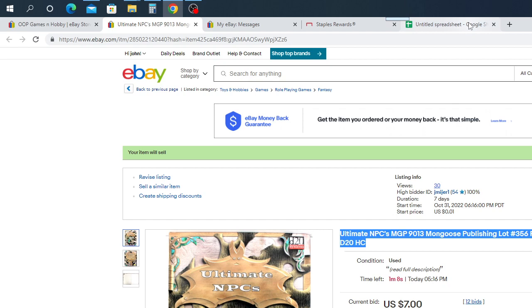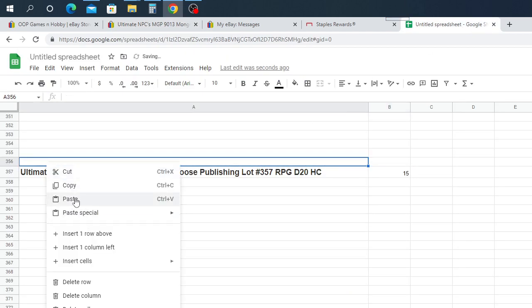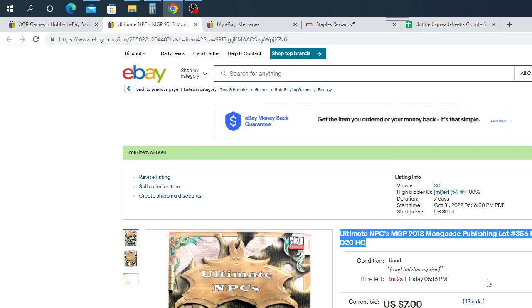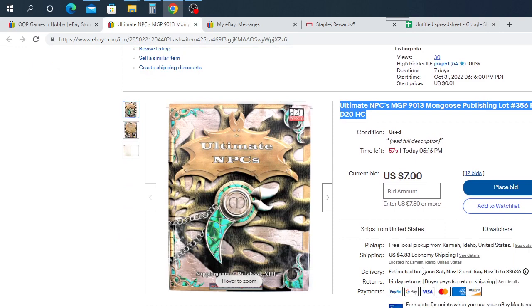This is $3.56. Paste. Let's see what we have. There was one of these that was kind of rare. I forget which one it is. We'll come up on it real soon, I'm sure.